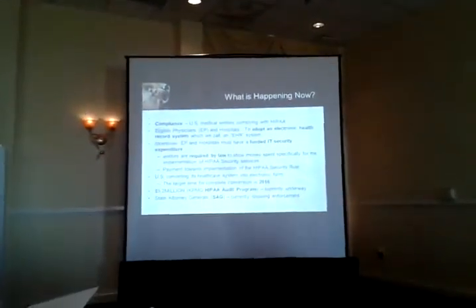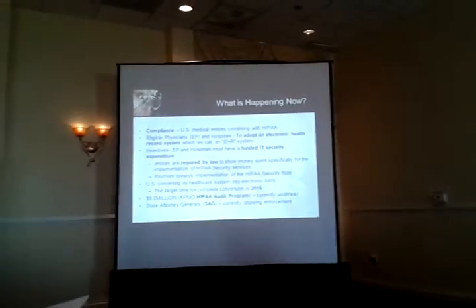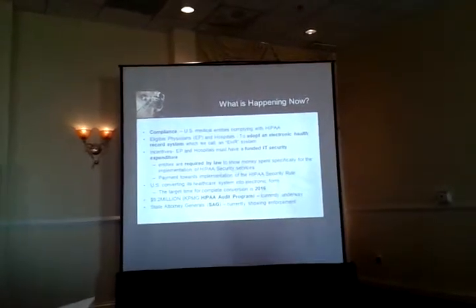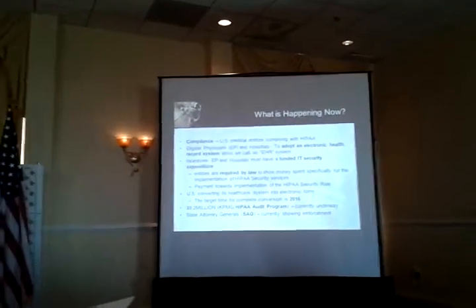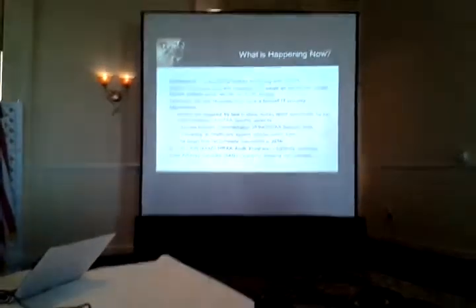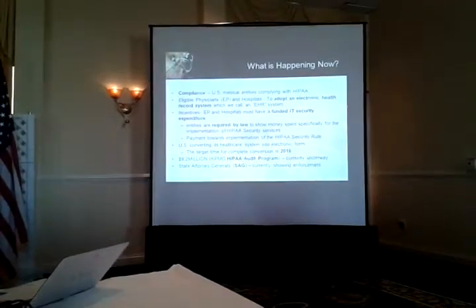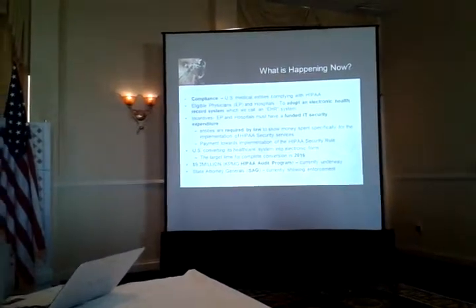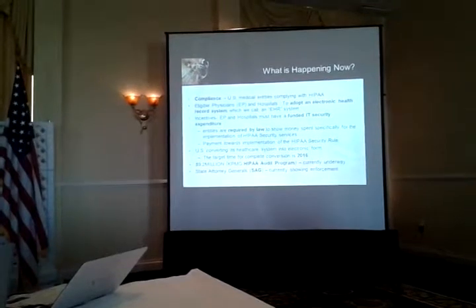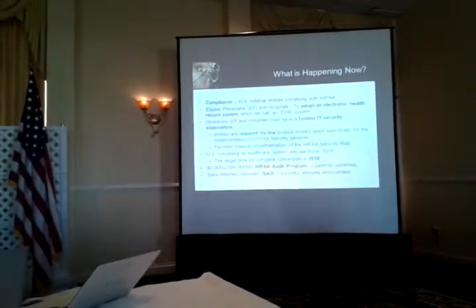One of the things they have to do in order for these companies and doctors' offices to get incentives is that, by law, they have to show a funded IT security expenditure. When we assess a lot of companies, we see that they're spending a lot of money to collect, create, and manage this information, but they can't show any expenditures on the security of the information they're managing. These entities are required by law to show money spent specifically for the implementation of HIPAA security. There is a regulation for HIPAA security, and the payments have to be towards the implementation of that particular law.